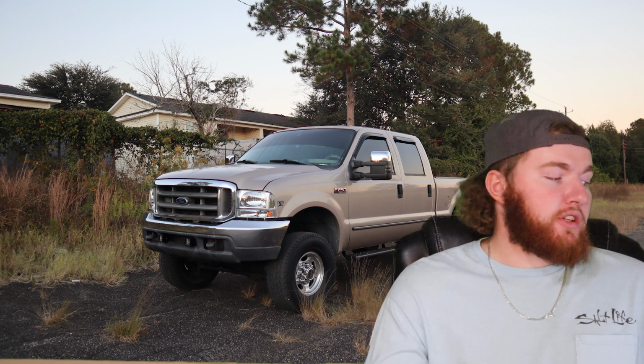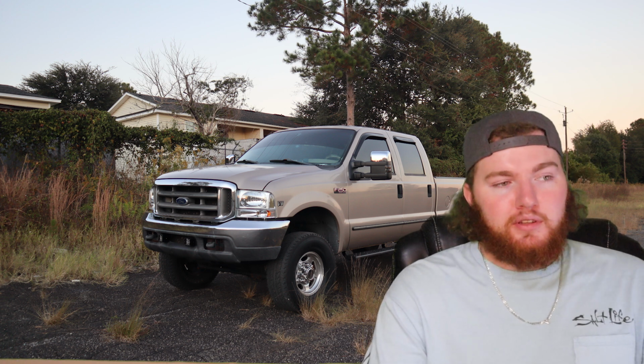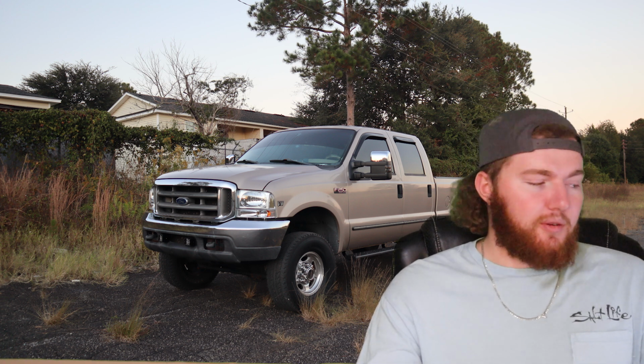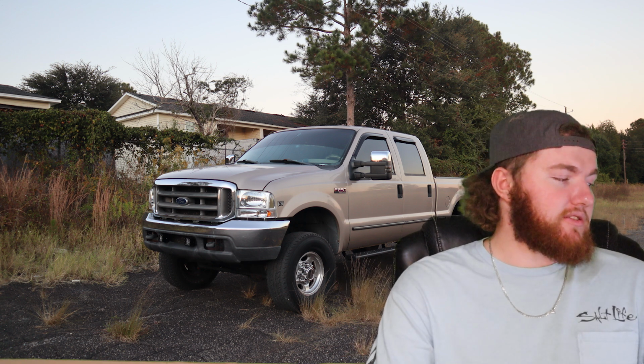Give me some information and let me know if you want me to roast it, if you want me to rate it. Guys, if you're sending me these beautiful trucks, I can't really roast them. So you guys gotta send me some clapped out shit boxes.